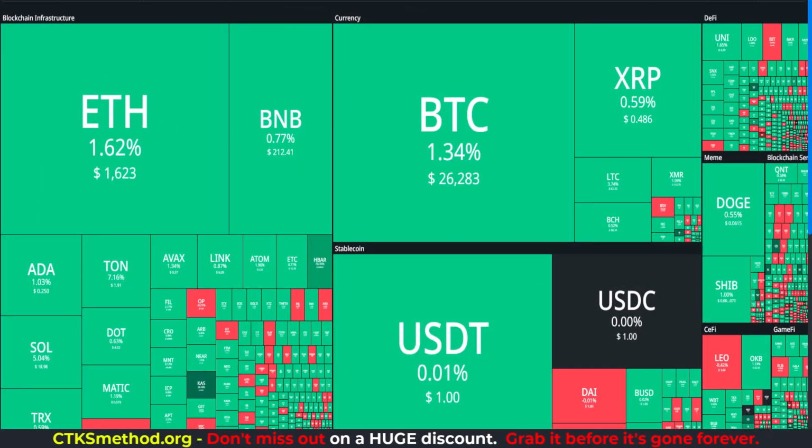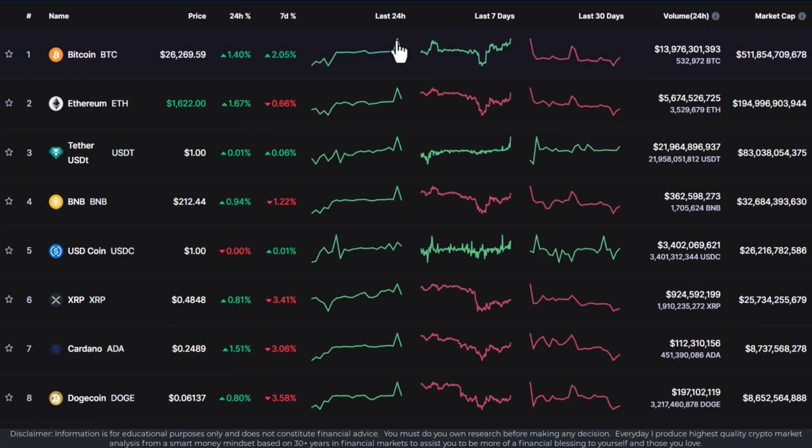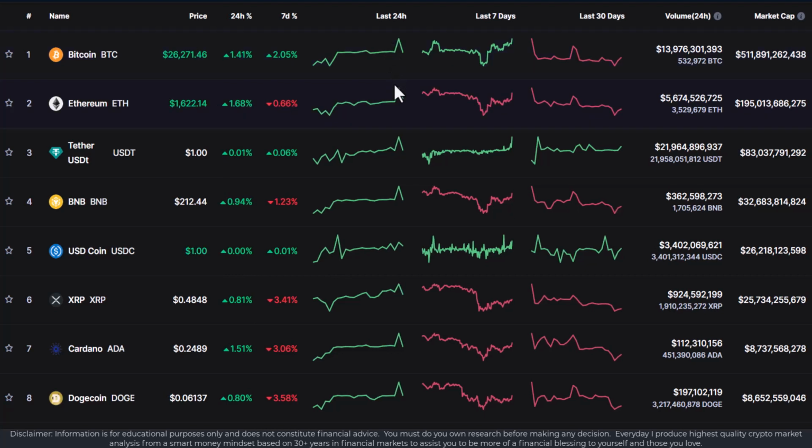Looking through the main market, we can see basically that the crypto market has come up. Bitcoin is up 1.34%. In the past 24 hours, we saw a bit of a spike up in Bitcoin's price. Just take notice of that spike. Look at the spike playing out on all the other alts. What about this one? There wasn't much of a spike in USDC, that stablecoin. That's not a surprise. Stablecoins are meant to be a dollar.